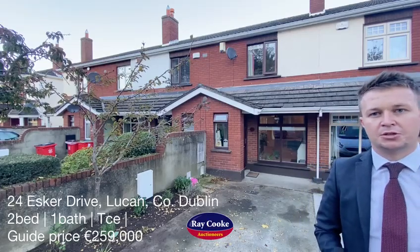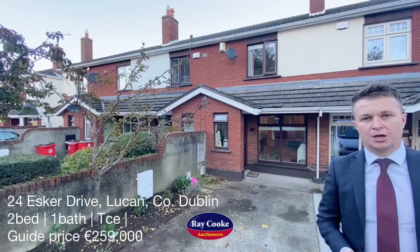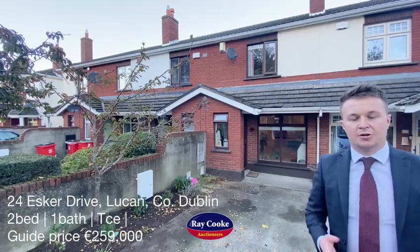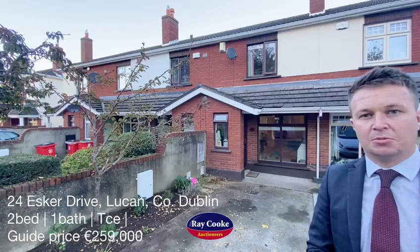Two bedrooms upstairs, upgraded bathroom, you have a solid fuel burning stove downstairs, and you have a private garden which isn't overlooked at all. Your location here in Esker, you're within minutes walk of schools, Lucan Shopping Centre, and a host of other amenities as well. Bus routes down to the front of the development as well, and you're down onto the N7 and the M50 within a couple of minutes drive.